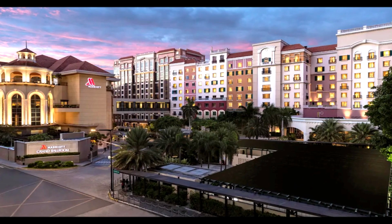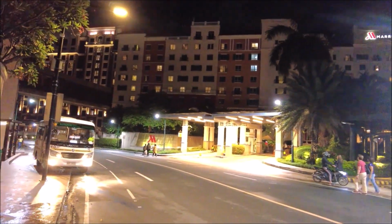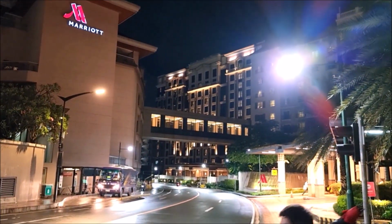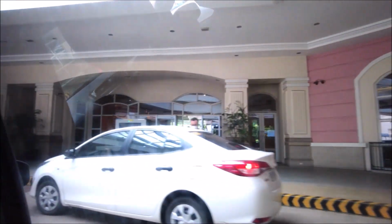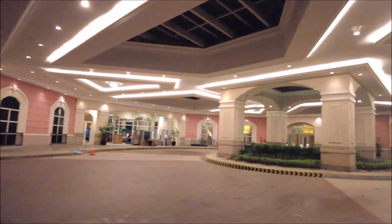Okay, I'm going to show you our room and also the facilities and amenities of the hotel. Yes, this is Marriott Hotel Manila in Pasay City, one of the luxury 5-star hotels around Metro Manila. Let's go inside and explore the hotel. Marriott Manila has two buildings. Our room is located at the main wing.